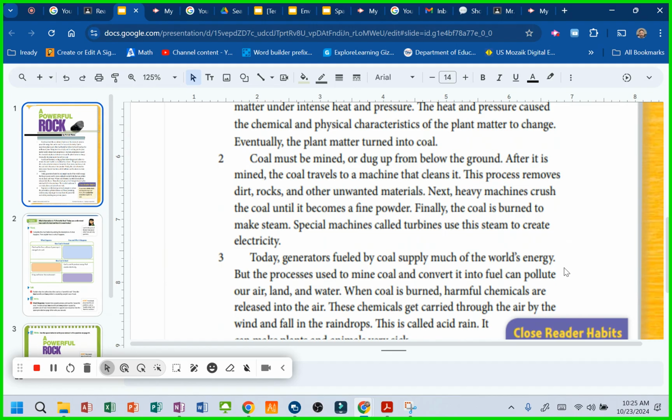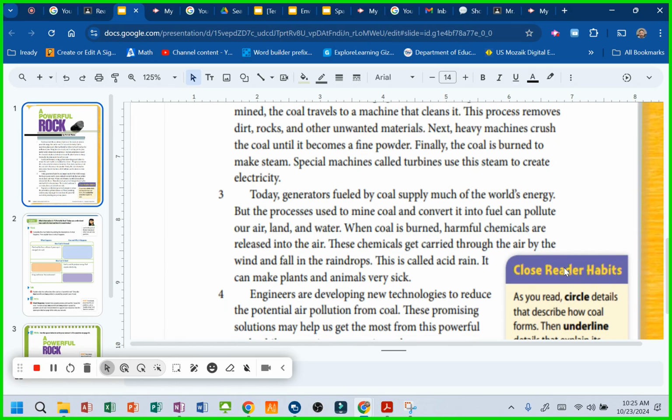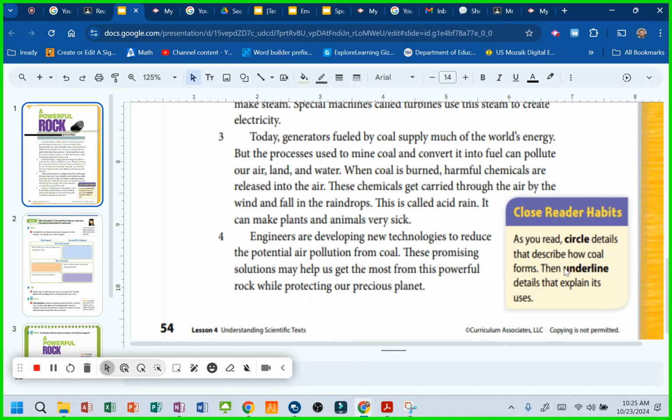Coal must be mined or dug up from below the ground. What does mined mean? Dug up from below the ground, right? It gave you that right there. After it is mined, the coal travels to a machine that cleans it. This process removes dirt, rocks, and other unwanted materials. Next, heavy machines crush the coal until it becomes a fine powder. Finally, the coal is burned to make steam. Special machines called turbines use the steam to create electricity. Today, generators fueled by coal supply much of the world's energy.